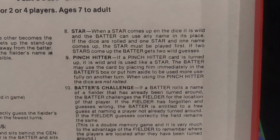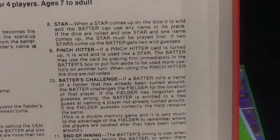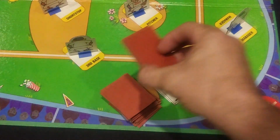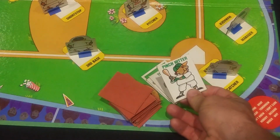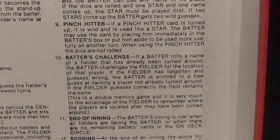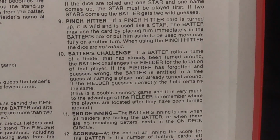Number 9, a pinch hitter. If a pinch hitter card is turned up, it is wild and is used like a star. So we've got this pinch hitter. He's all lined up to bat right here. There's what he looks like. The batter may use the card by placing him immediately in the batter's box or put him aside to be used more usefully on another turn.